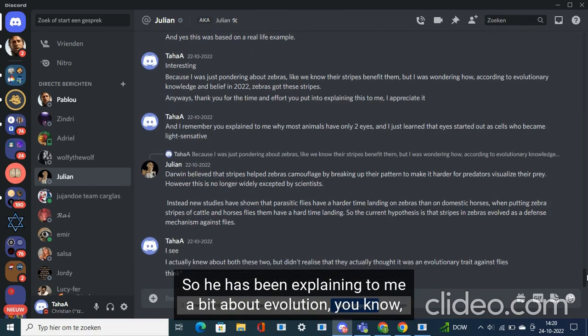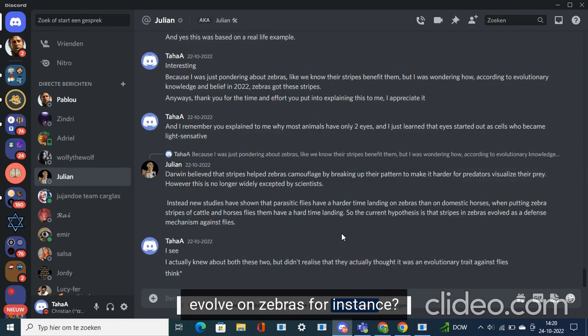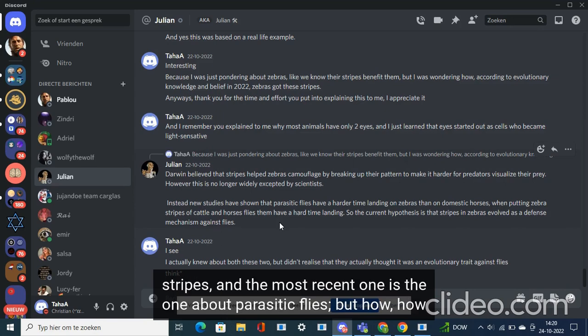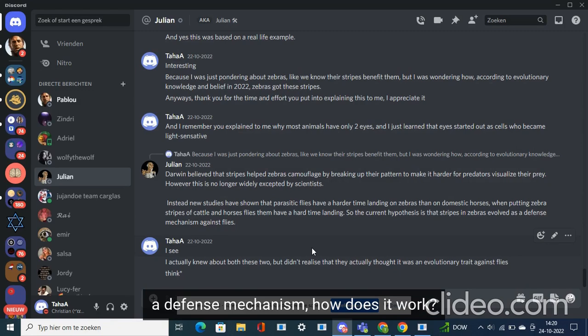So he has been explaining to me a bit about evolution, and I still have questions. Why did stripes evolve on zebras, for instance? I saw documentaries about both theories about why zebras got their stripes, and the most recent one is about the parasitic flies, but how does evolution work so that an animal just gets stripes simply as a defense mechanism? How does it work?